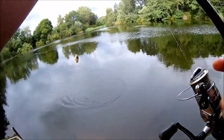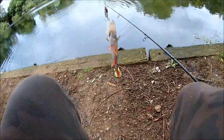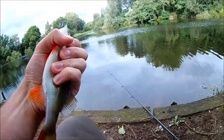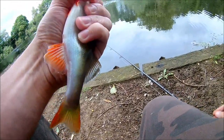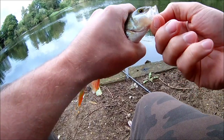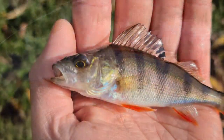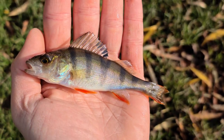There we are, first fish off the bat. You want a nice little perch. Lovely little guy there. There we are, look. A little bit of miniature perfection today. Gorgeous little perch.